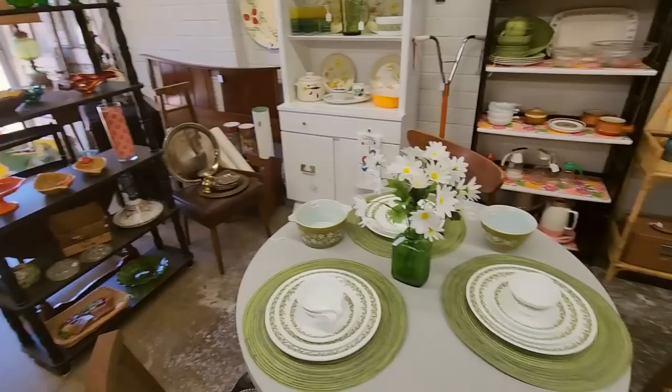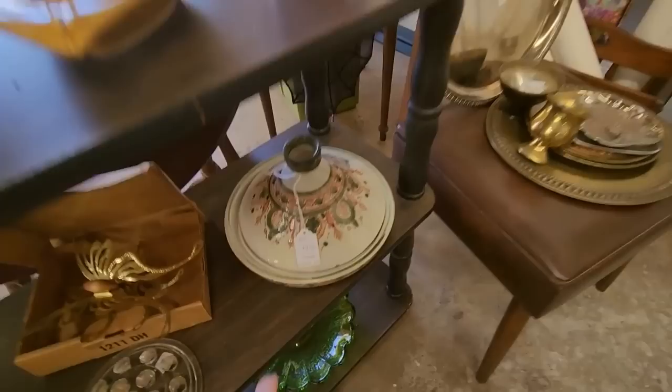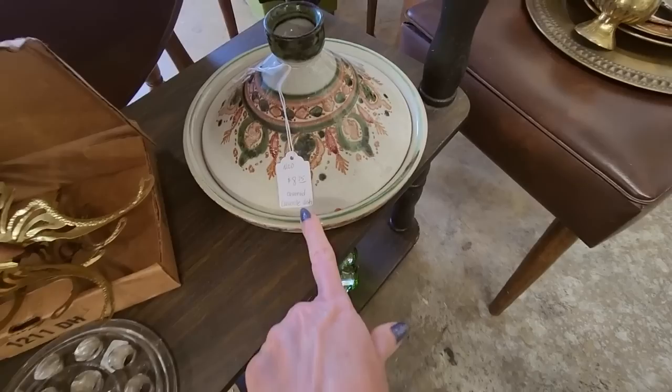I like Mod Mama's little design. Look at that. That's too cute. This is another ashtray. Wow. Oh, look at this. It's a covered casserole dish. Look at that. Look at that design. Whoa. I love that. It's only $8.75. That's beautiful.